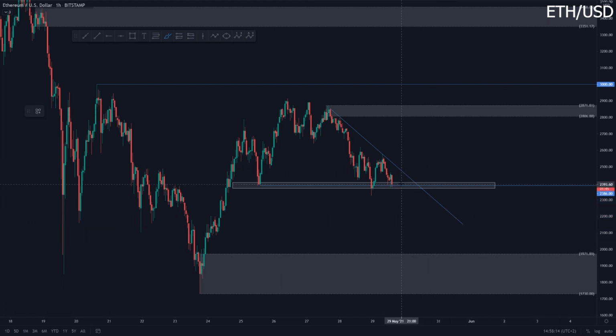However, if we do not do that, what I'll be waiting for is a nice breakout out of the trend line, retest of this area of potential support and resistance, a retest of it to then go long back in towards the 2800 region. So long term, I am definitely bullish on Ethereum.